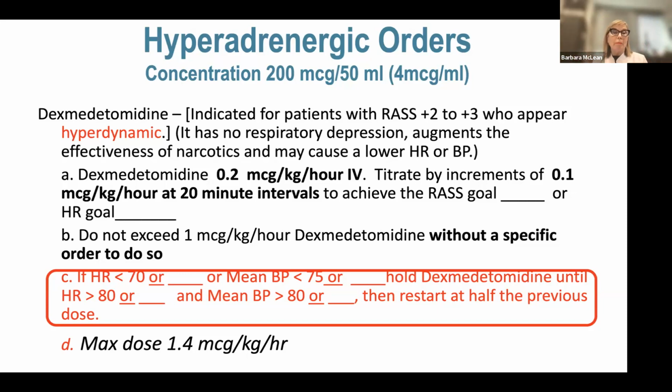So we want to remember how we're actually going to give this, right? Basically, we're going to increase our increments every 20 minutes, and we're titrating to a RASS goal or to a heart rate goal, okay? Always important to remember that if your patient has significant bradycardia, you can't go up on Precedex anymore. The limitation of the catecholamine has now expressed itself in bradycardia, and we don't exceed 1 mic per kg per hour without a specific order to do so. So it may be that your order set already allows you to go to 1.2 here at Grady, but beyond that, you must have a particular physician order. And it's really, really important for us to remember that.